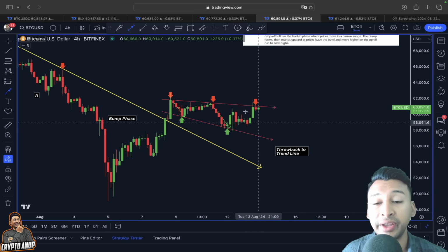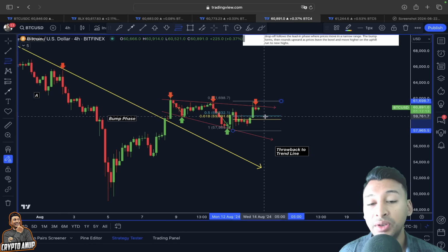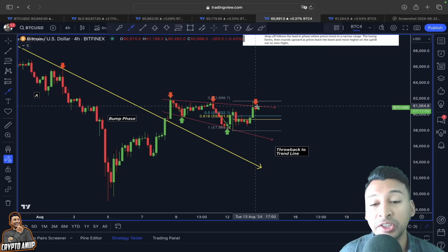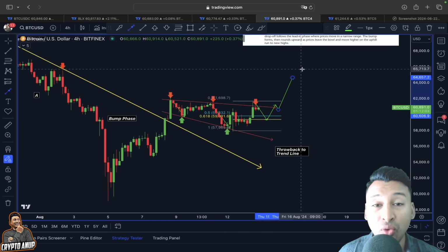So if the price fails to break out of this key trend line, I just want you guys to monitor this move in between 59 to 60,000, because that will be the golden pocket retracement. And right after that, I'm expecting another attempt to break out of it, and even a move like this.